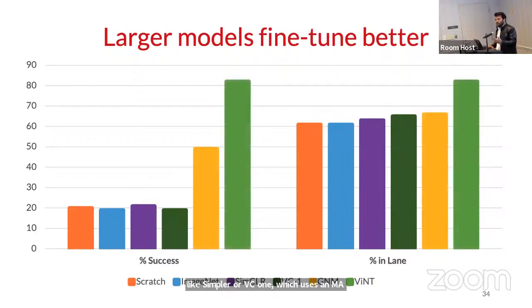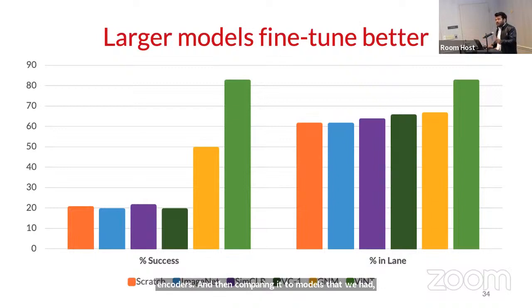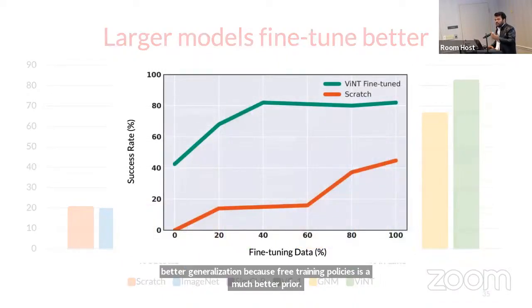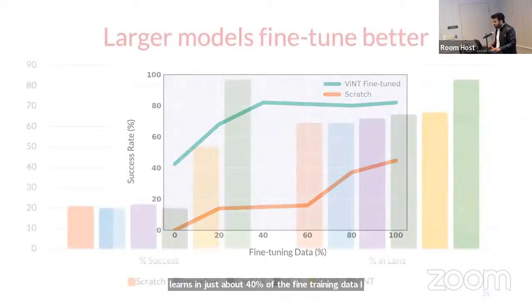And then comparing it to models that we had, which is pre-training not just the encoder, but entire policies. We see that even though the dynamics are different and the perception is different, everything is different, pre-training entire policies, even on much less data than VC1 or ImageNet, you can get much better generalization because pre-training policies is a much better prior. And similarly, if you compare how fast it learns, in just about 40% of the fine-tuning data, it maxes out the task, and it's very good.